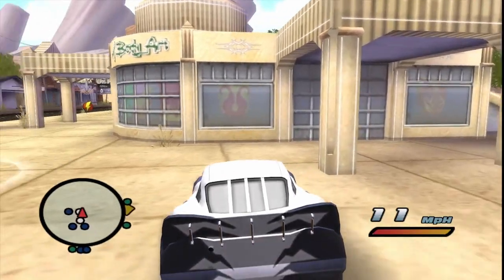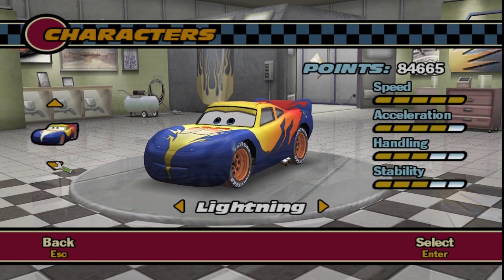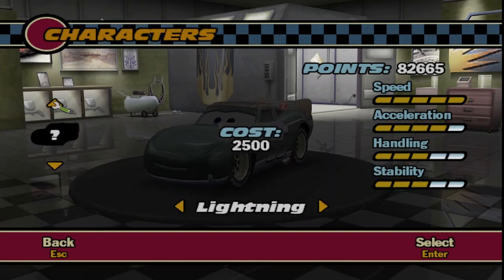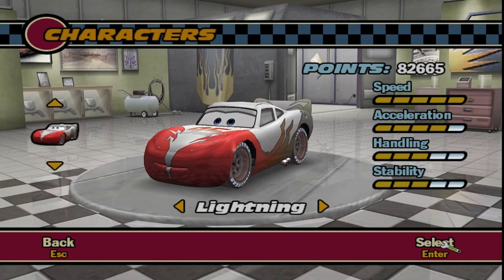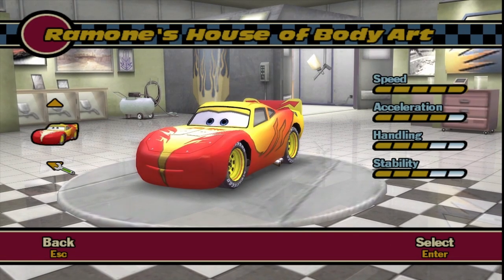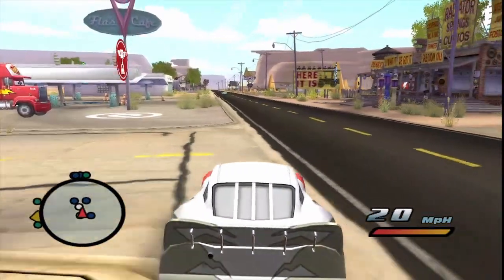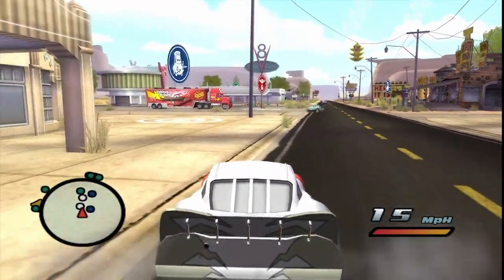But first, let's quickly get a new paint job for Lightning McQueen. Okay, just buying the new paint job really quick. This one was next. Yes. Can't wait for this one. I think this one was my favorite. Anyway, but we're stuck with this one for now. Okay, we just bought the new paint job. Exactly the same as the one before again, just a little bit different color scheme again. Interesting.